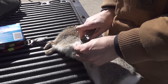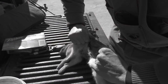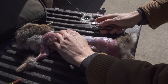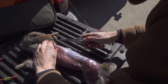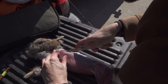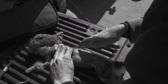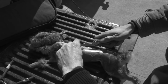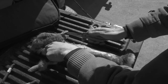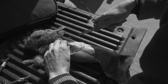Rabbits are easy to clean. Just make your hole, skin them back. There's a lot of meat on the back strap of a rabbit. You just find the spine, how it runs down through here. You can see it just right here. Just cut right along the edge of that spine. A good sharp knife. I'll peel this membrane back first. That may make it a little bit easier to get into. Just cut right down there along it.